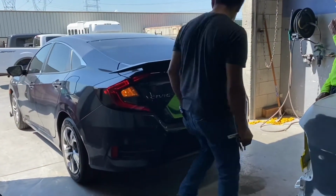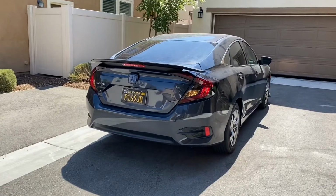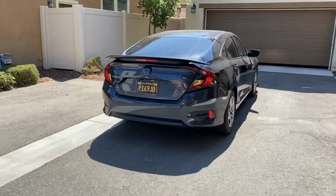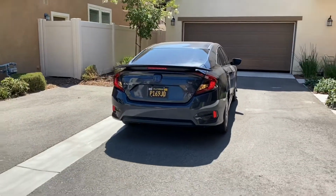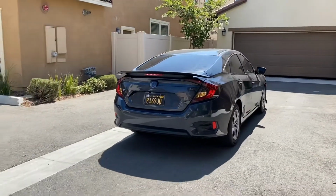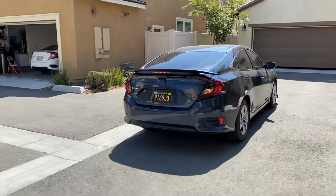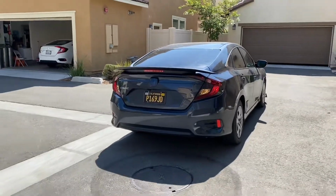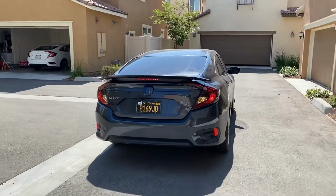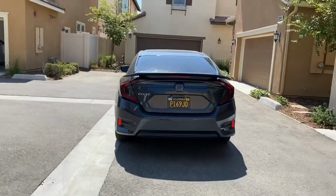No, we're good. So there it is, the finished product with the rear spoiler, with the tail lights hooked up. So when you step on the brake, the tail lights light up, and you got the tail lights smoked, as well as the customized emblem, courtesy of Blue Envy Customs. That's right. If you need your emblem customized, go see my man James. All right. So there it is.